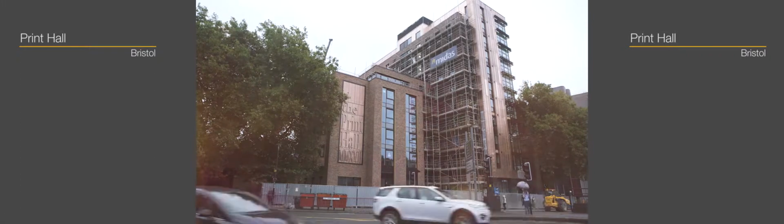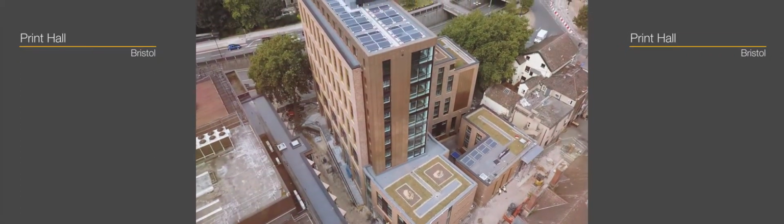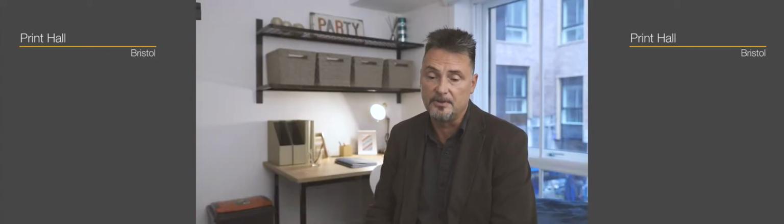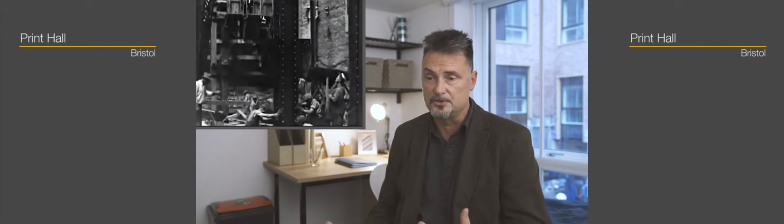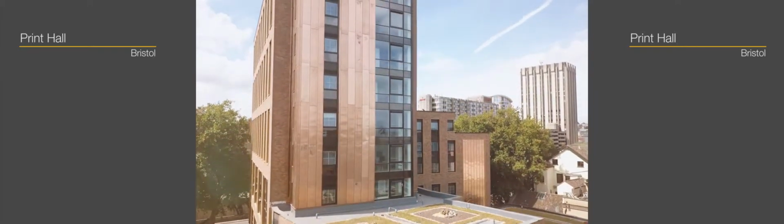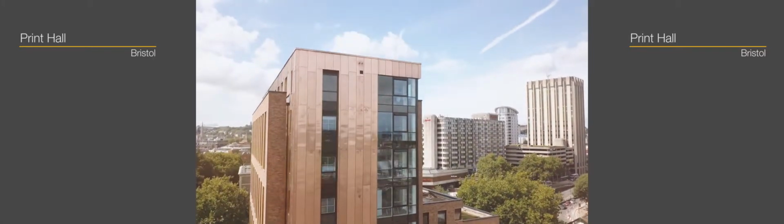The 3 separate buildings are built on top of the existing Bristol Evening Post printworks. That has an industrial heritage, so there were zinc works and iron works and lots of industrial processes there. So what we tried to do was introduce a combination of materials which reflected both the conservation area but also some of the traditions and history of that part of Bristol, historic Bristol.